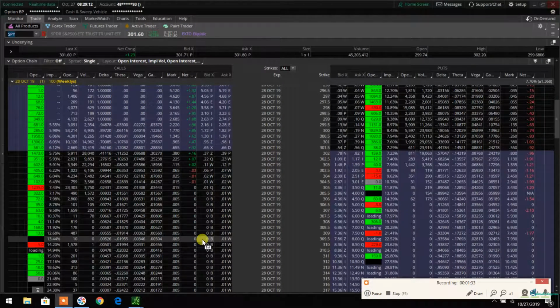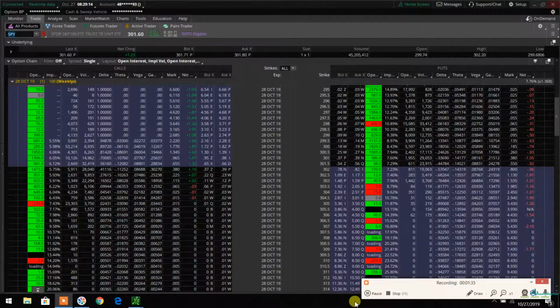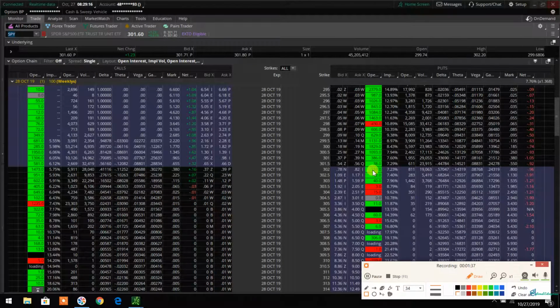Alright, so looking at our option chain here, it definitely looks like to me that we're looking at 301.50 being our support zone. If 301.50 doesn't hold, then definitely around 301. You get 23,000, 29,000 respectively trading at those areas if those can turn into open interest come Monday.